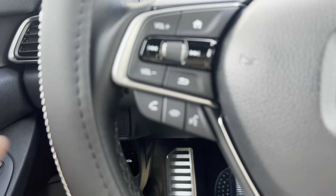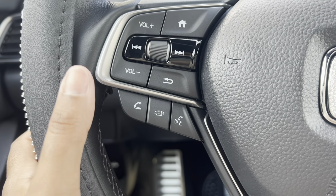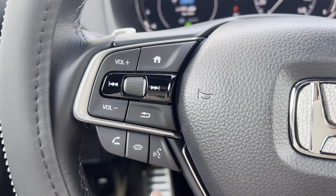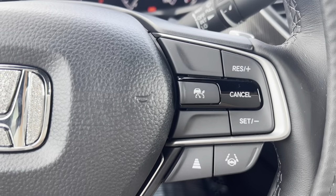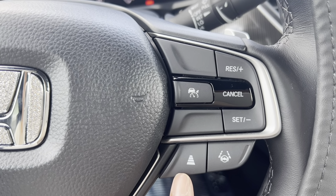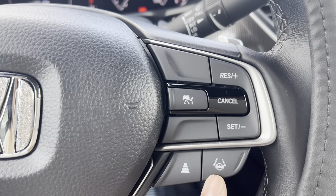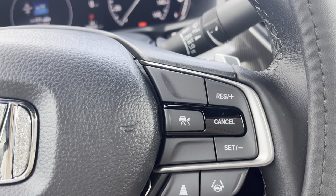And then you have these three buttons. When your phone is connected, you can answer calls. You press this when you want to speak and say, like, call so-and-so. And then on this side, you have this button to increase or decrease the sensitivity of how close you are to a car. This button helps you stay in lane. All these other buttons I don't really know too much about.